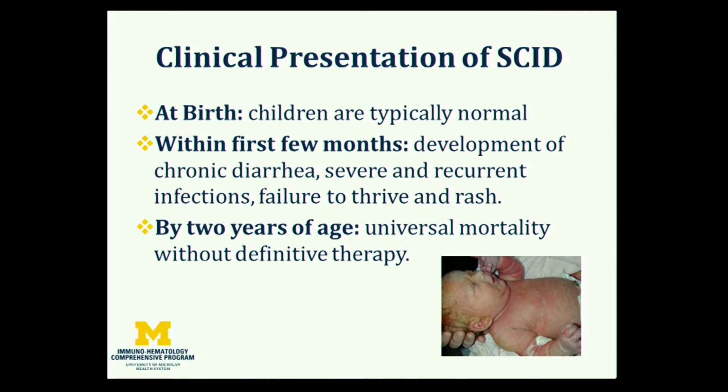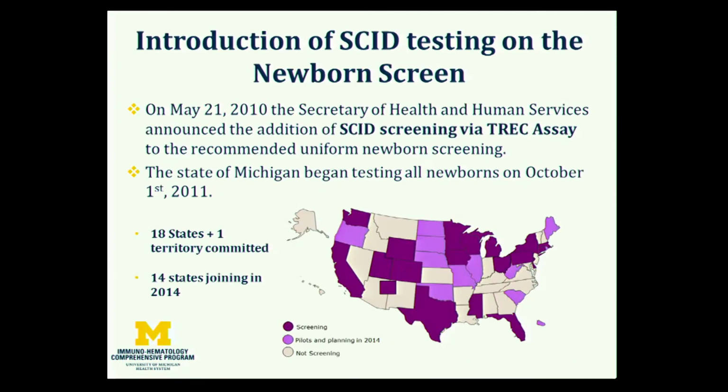In classic SCID, the classic presentation, at birth children are usually pretty much okay, and this is why we don't catch them for a couple months. But after a few months with the waning immune system or no immune system, they do develop recurrent and very severe infections with atypical pathogens, chronic diarrhea, failure to thrive, and rash. And here's a picture of a child with a SCID rash. And unfortunately, by 2 years, there's universal mortality without definitive therapy.